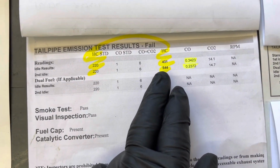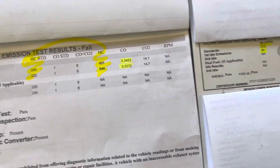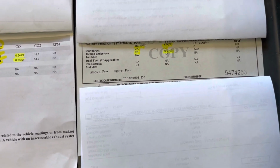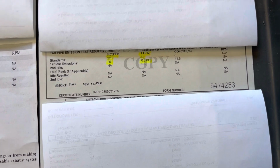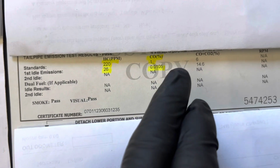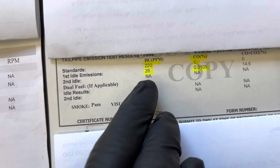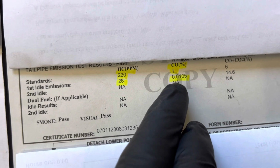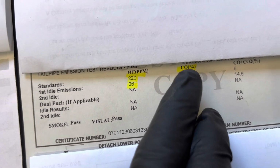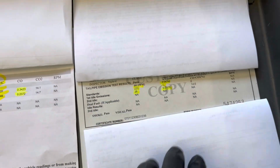Here were the readings before: 431, 544, and CO wasn't so bad. And I actually drove this through the DEQ station for the customer as well, just to make sure. Hydrocarbons, 220 was the spec. 26 hydrocarbons. How cool is that? 544 down to 26. CO was 0.0105. The spec is 1%. So fantastic readings there too.